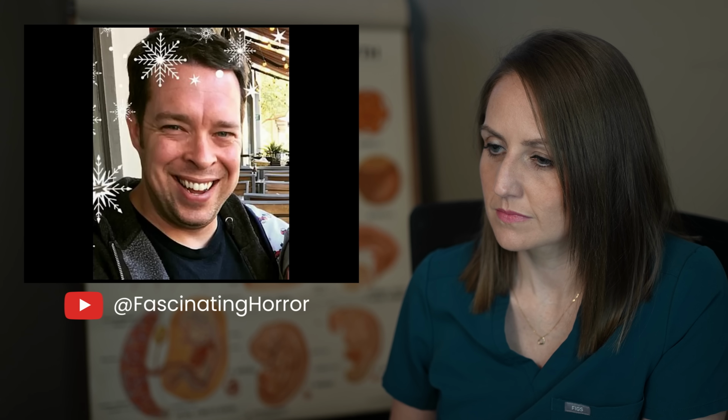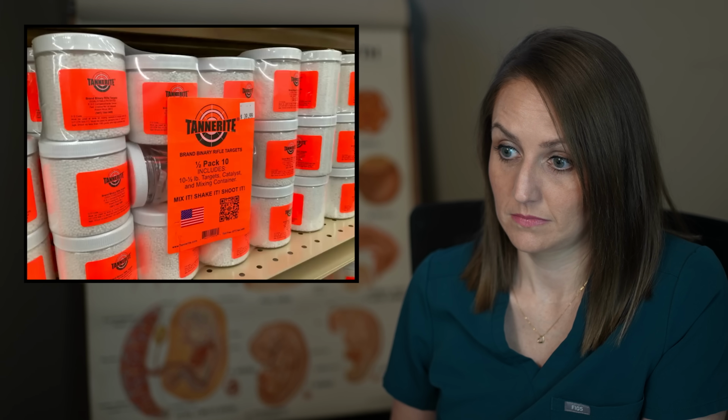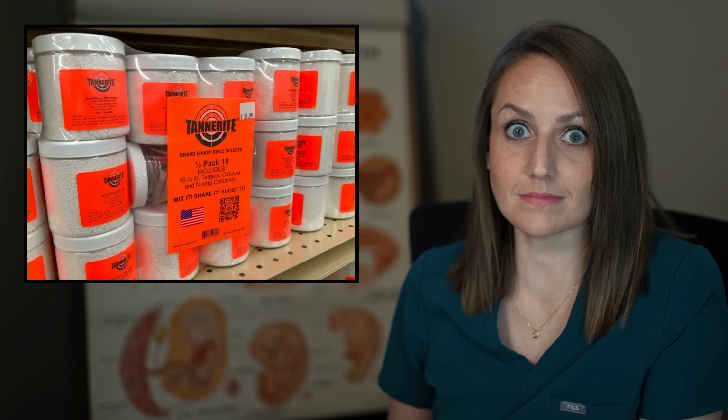and decided to use a box packed with tannerite, a highly explosive compound designed to detonate when shot with a firearm. Maybe we should not use tannerite in our gender reveal parties. I don't know. Just a thought.